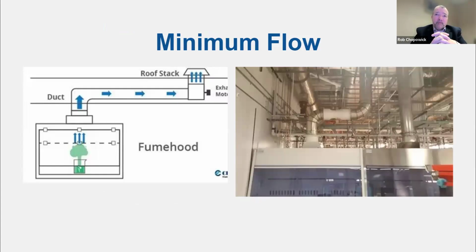Now, the minimum flow. This is an interesting one because when you step back and think about it, it basically says, is there enough air being extracted out of the fume hood so that you will not get an accumulation of any toxic vapors or gases in the fume hood that would create problems for the user or the lab?